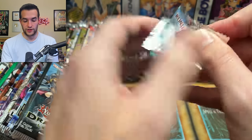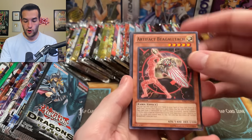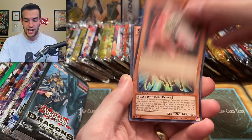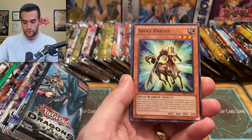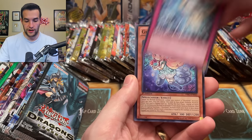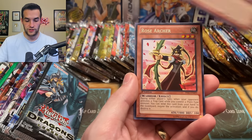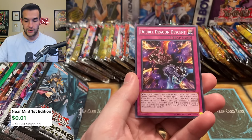Potential Ghost Rare, Ultimate Rare stuff in here. Let's see if we can get it. Let's pull a Ghost in this. That would be so cool. Artifact Beaqalok, the Shogi Knight. All right. We've got the Ghost Rare Parade. Evo Singularity, the Ghost Rare Doll, Scrap Factory, Umbral Horror Ghost, Rose Archer, and Double Dragon Ascent.